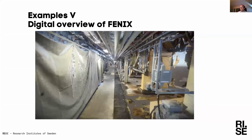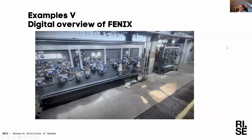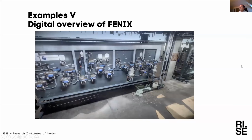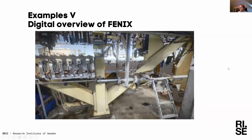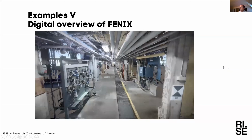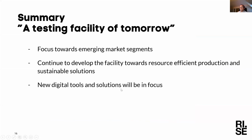So this is something that we are working on, and as you can see here, we have scanned the machine on all levels, so now we are down here at the basement. So I think I will stop the video from here, and my time is running out, so I will just conclude.